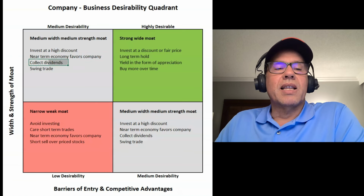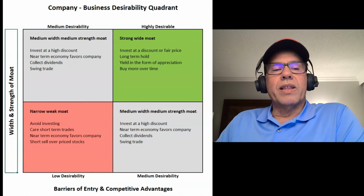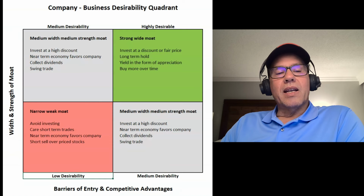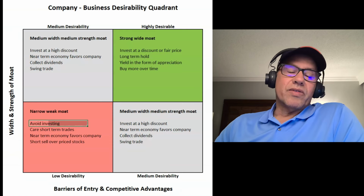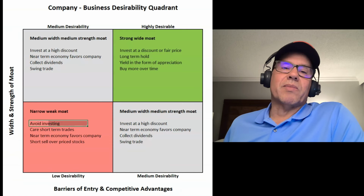And really in the gray zone, the investing play is the same, just based on factors of the width and strength of the moat or the barriers of entry would put them in either one of these boxes. Now, the weak companies, I avoid the low desirability quadrant, and I avoid investing in here. And the reason for it is simple. Over the course of time, these companies' value just keeps depreciating and depreciating. So why would I want to buy into something like that?